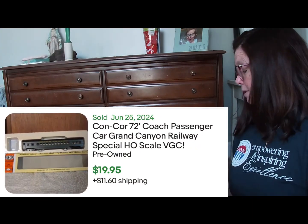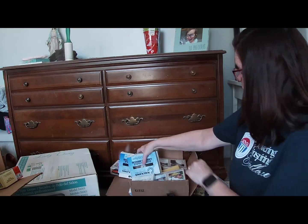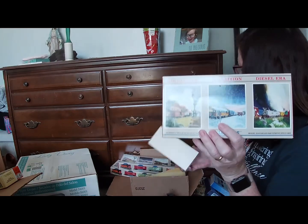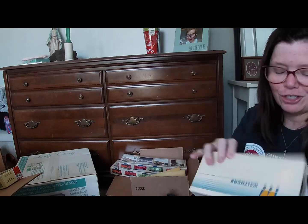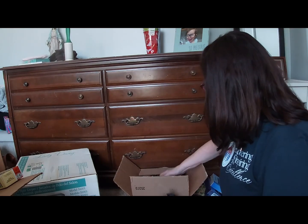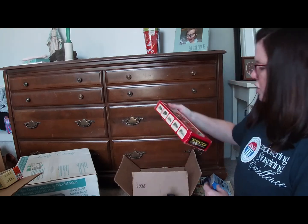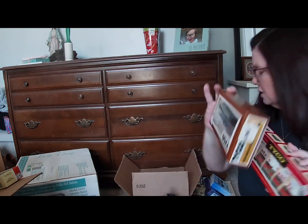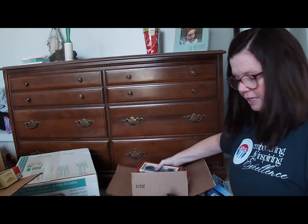I'll throw a few comps up there because I did pull a few comps when I was going through these, but not too many. This is Walthers, and then this is weird. This is like in a bank box, or looks like what you would get your checks in. And there's a couple of those, and then a bunch of vintage Tyco. Look how old this is. And some more like this.